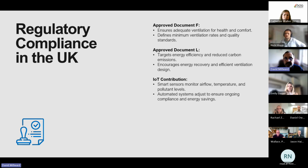And what we find is using connectivity helps us to monitor and automatically adjust the rate of ventilation to remain compliant. So a critical thing here as well, I've touched on earlier, is that typically we design buildings for when they're built. What we're looking at now is how we can adjust ventilation to the actual requirements of the present day and what is actually going on in that building.